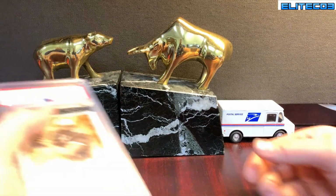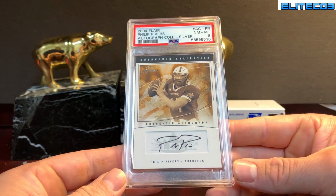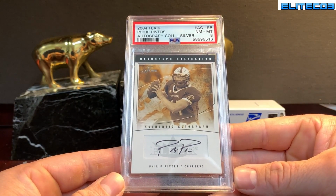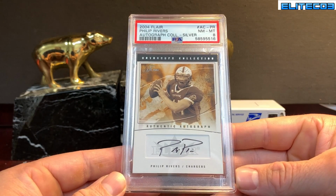It's pretty good. A thicker card. Not really a highly sought after card, but the print is 100. It's a silver Phillip Rivers 04 Flair autograph collection. That's the NC State Wolfpack picture from the Senior Bowl.